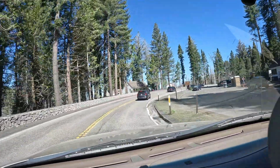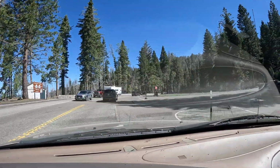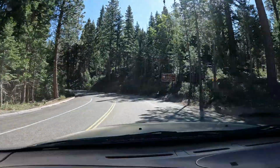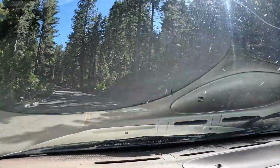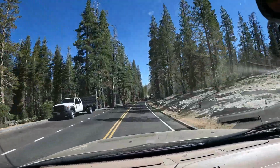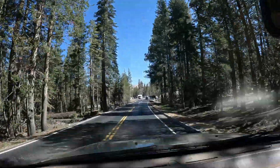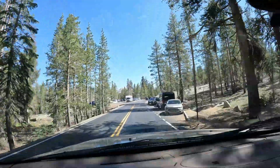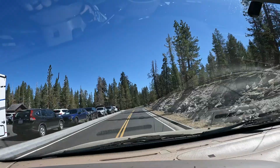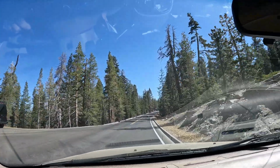And from here, Glacier Point is 16 miles up this road, but our trailhead for Sentinel Dome is gonna be about 13 miles up, maybe a little over 13 miles up this road, and we'll see if we can find parking up here. All right, here we are, just under 13 miles up Glacier Point Road. We got our Sentinel Dome and Taft Point trailhead. It's looking pretty full here. So let's see if we can find a parking spot somewhere.